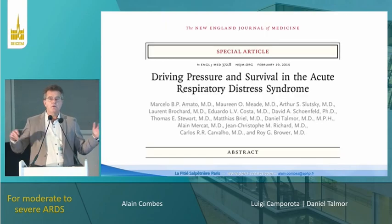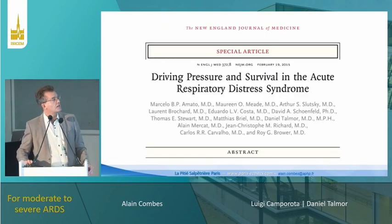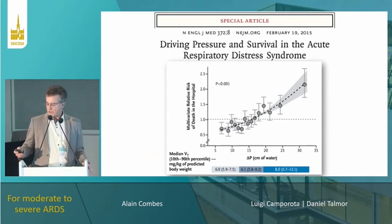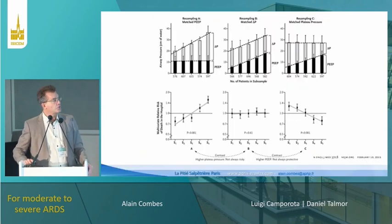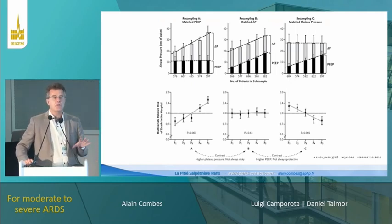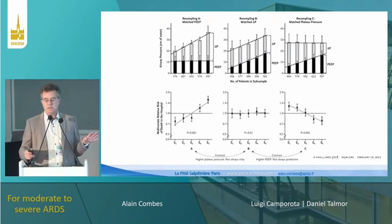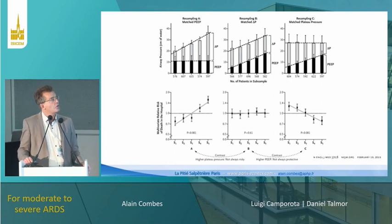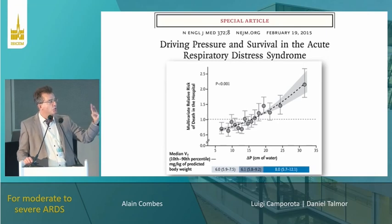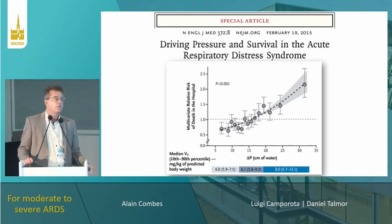And we have a lot of papers published over the last few years, including this one, which showed that, among all the factors, and especially when looking at the PEEP and the plateau pressure and the driving pressure, it appears that it was mostly the driving pressure which was significantly associated with mortality, with a threshold probably around 15 of driving pressure, above which the mortality exponentially increases.